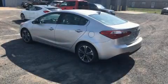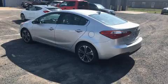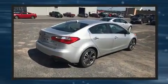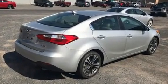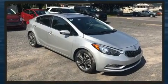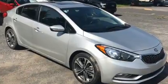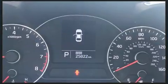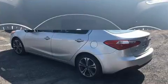Discerning drivers will appreciate the 2014 Kia Forte. This four-door, five-passenger sedan still has less than 25,000 miles. Under the hood, you'll find a four-cylinder engine with more than 170 horsepower, providing a smooth and predictable driving experience. Both high fuel economy and flexible performance are assured by the six-speed automatic transmission.